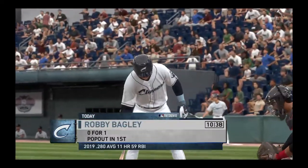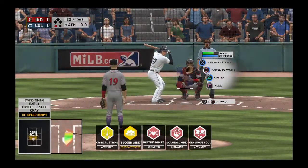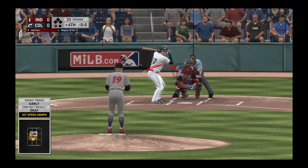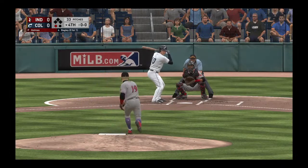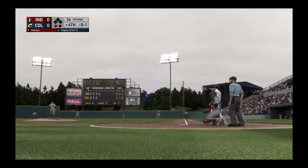So digging in now, Robbie Bagley. Third baseman, Robbie Bagley. Now here it comes. A little tardy there. No balls and a strike.